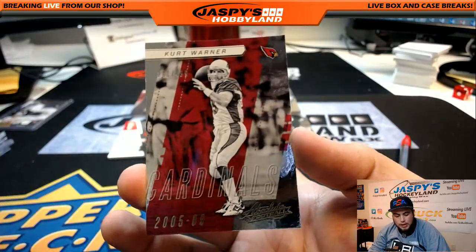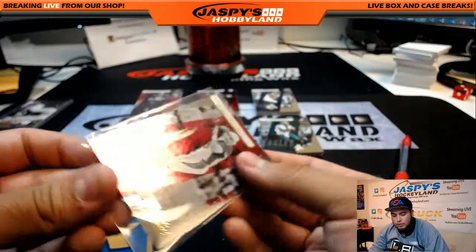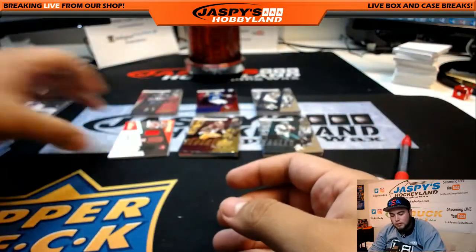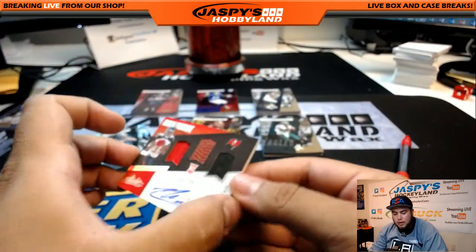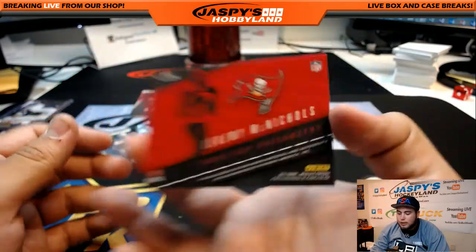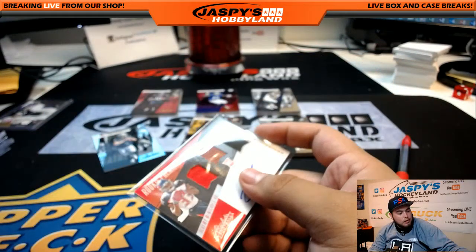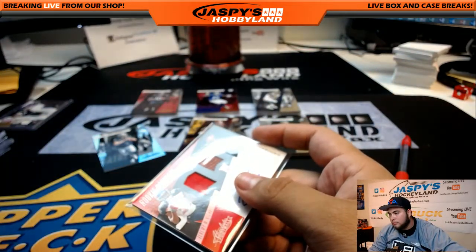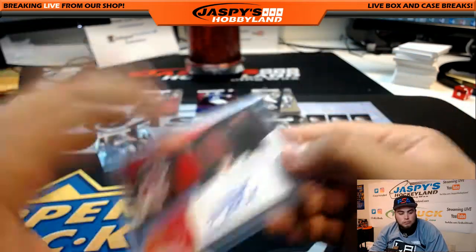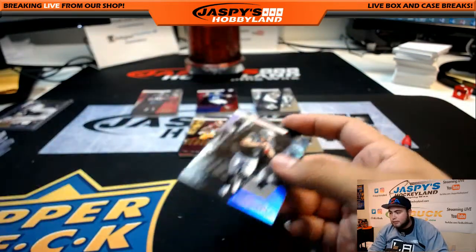Marcus Mariota and Kurt Warner, 261 of 499. Oh, it's a little too big of a penny sleeve. There you go. And for the Buccaneers, triple relic, Jeremy McNichols, 366 of 399. Oh. And a Derek Carr, 74 of 100 for the Raiders.